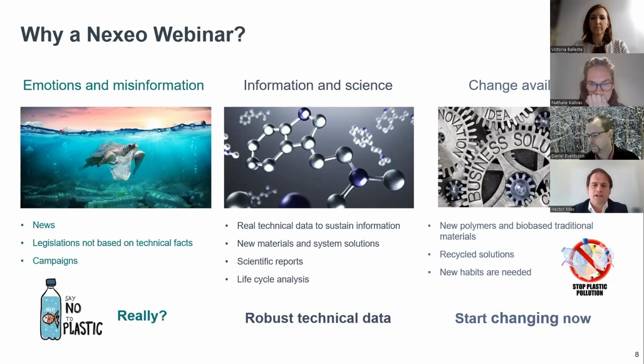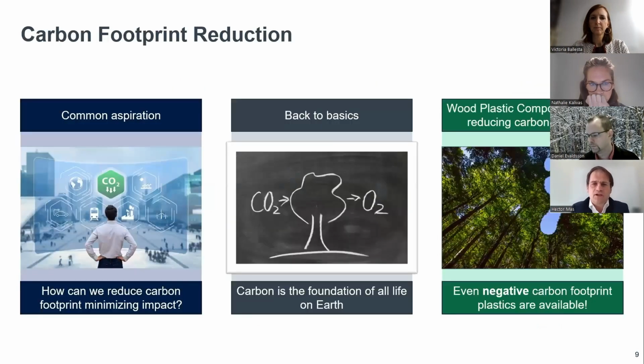And today in the presentation, I would like to touch on a new topic, which is the carbon footprint. Starting from the left, I think we have a common understanding, a common vision, that we want to reduce the emissions.